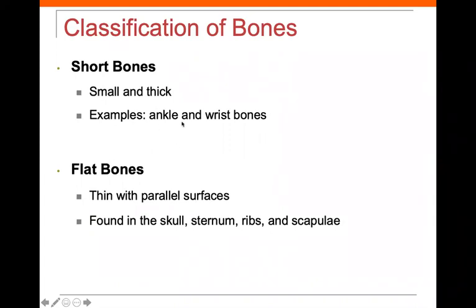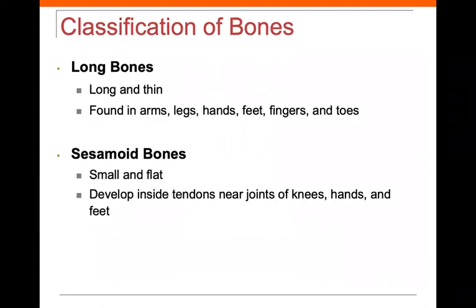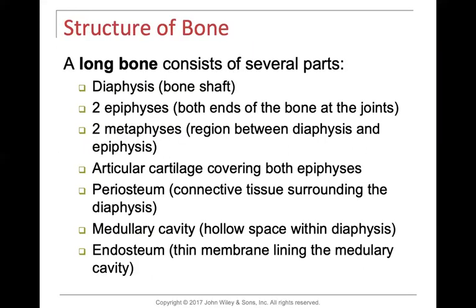Okay, so these are just a few other examples of short bones: the ankle, which has the tarsals, and the wrist, or the carpals. Flat bones would be the skull, the sternum, the ribs, even the scapula. The long bones are long, thin. They have the proximal and distal epiphysis. They're found in the arms, the legs, the hands, the feet, etc. Sesamoid bones, the biggie is the patella, but the hands and the foot have very, very small sesamoid bones in them.